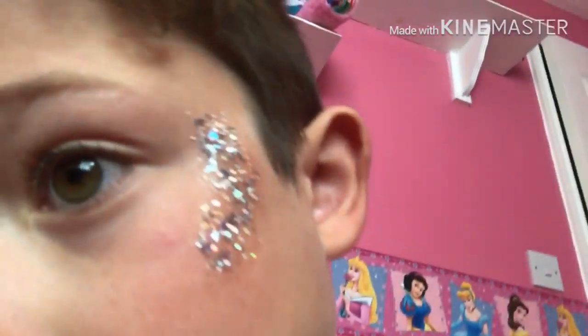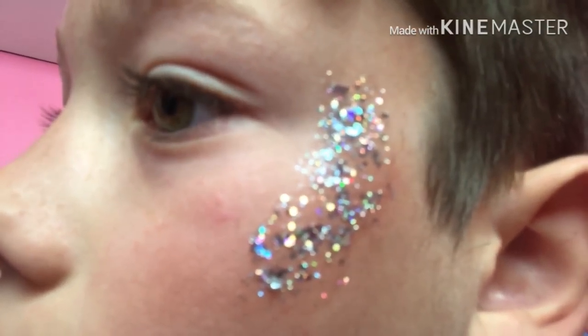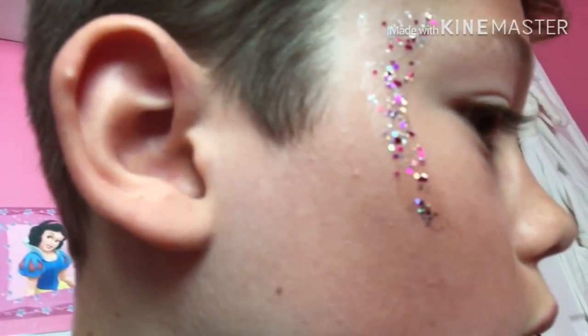So guys, this is what the silver looks like. This is what the rainbow looks like. Get a close look at that. I don't know how well you can see that. We'll take a picture at the end. So yeah, that is number 3.